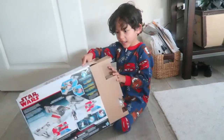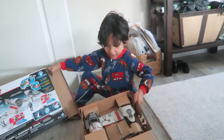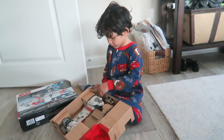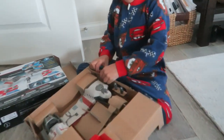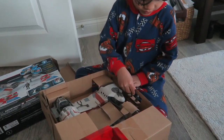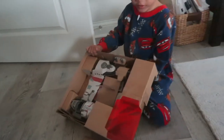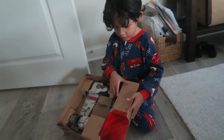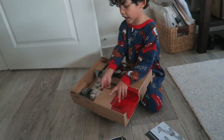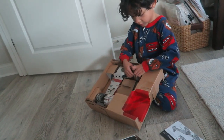Large. Okay, Zach's gonna do an unboxing for his new Star Wars toy. Woo! Okay, explain it, Zach. What is this? It's called, I don't know what it's called. What kind of spaceship is this? I don't know. It's called a resistance ski speeder. Ski speeder. Wow. How do you unbox this one? Do you need help? Yep.